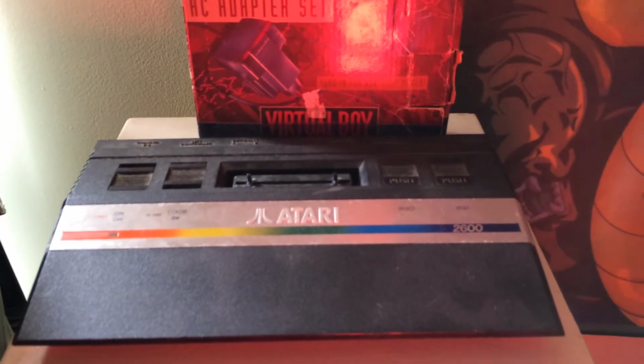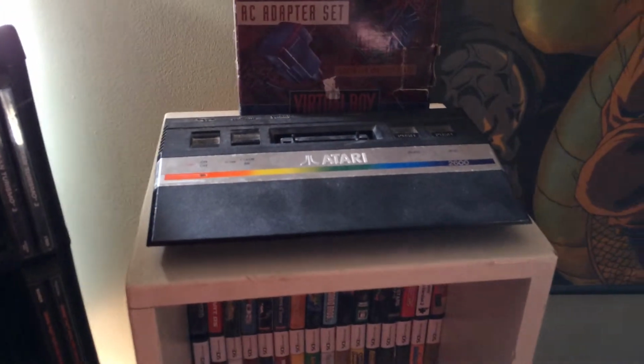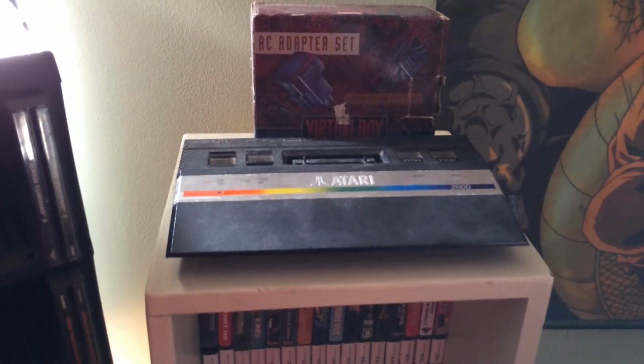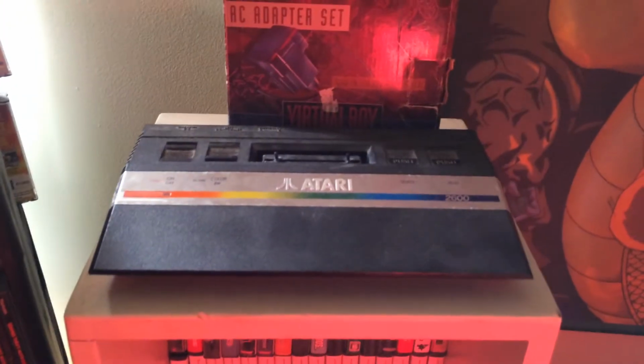I had a 4-switch Woody many years ago growing up, and the first player controller port went bad, so my dad wound up throwing it away, and we replaced it with a 2600 Junior. So that's what I still have now.